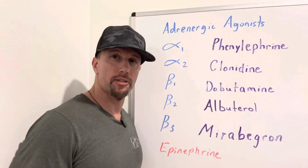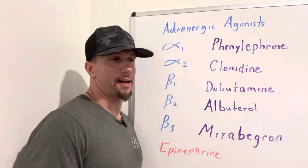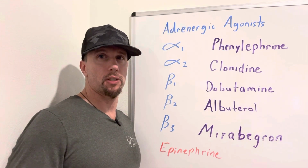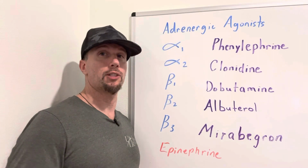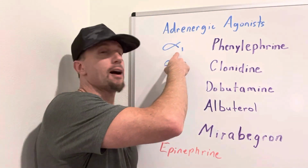Adrenergic agonists, also known as sympathomimetics because they mimic the sympathetic nervous system. We have 5 different adrenergic receptor subtypes. They all work through the G protein signaling method. And the first subtype here is alpha 1.